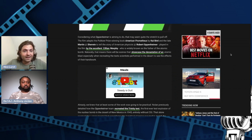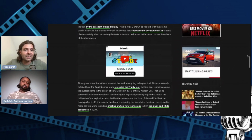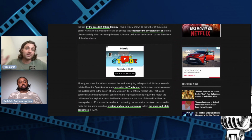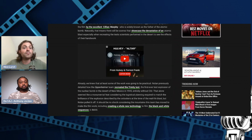Already, we knew that at least some of the work was going to be practical. Nolan previously detailed how the Oppenheimer team recreated the Trinity test, the first ever explosion of the nuclear bomb in the desert of New Mexico in 1945, entirely without CGI. That alone seemed like a monumental feat considering the logistical planning required to match the brilliance of the explosion described by the onlookers at the time of the real life blast. But Nolan pulled it off.